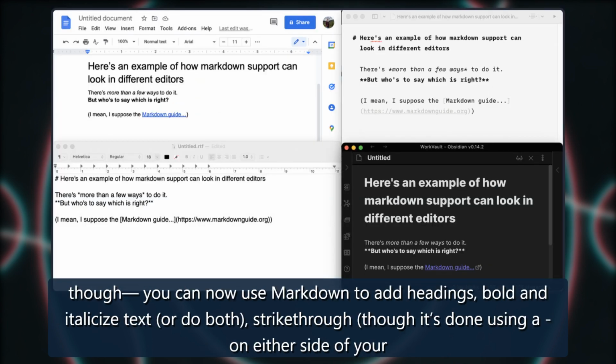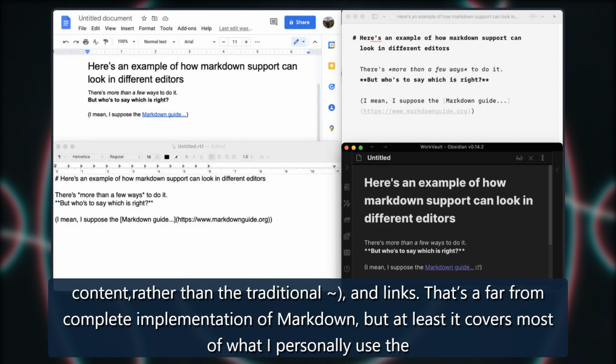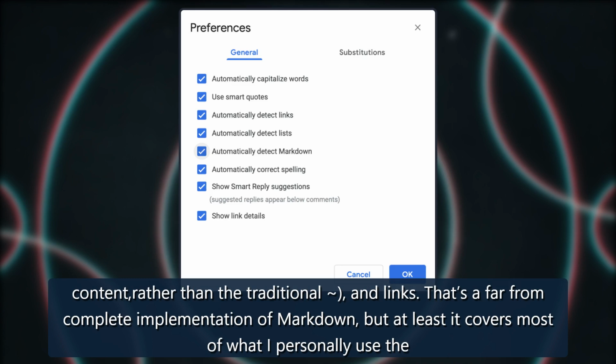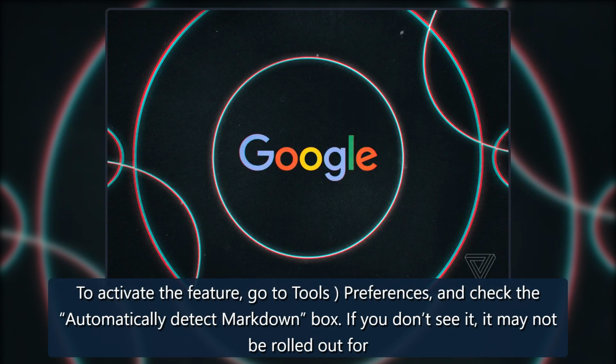You can now use Markdown to add headings, bold and italicize text, or do both, and strike-through, though it's done using a on either side of your content, rather than the traditional tilde and links. That's far from a complete implementation of Markdown, but at least it covers most of what I personally use the language for. To activate the feature, go to Tools, Preferences, and check the Automatically Detect Markdown box.